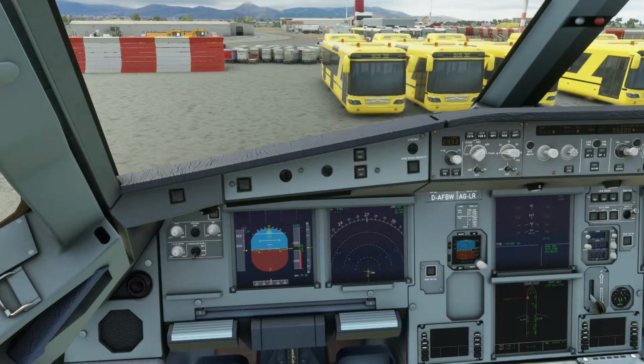I'm afraid you have to have the oceanic clearance before departure. We were actually just discussing that with you, that they actually refiled a new plan for you. Well, we have a new flight plan.